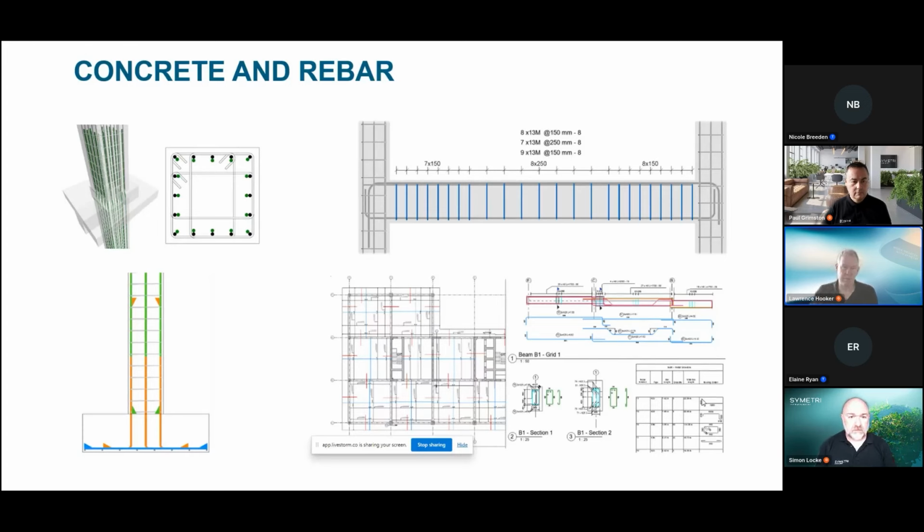So in the column condition in the top left, you can see that the rebars are actually cranking rather than just doing a standard lap. And then for rebar sets, we're having these controlled by formulae. So we can have different zones within a rebar set, and we can actually drive those via parameters.